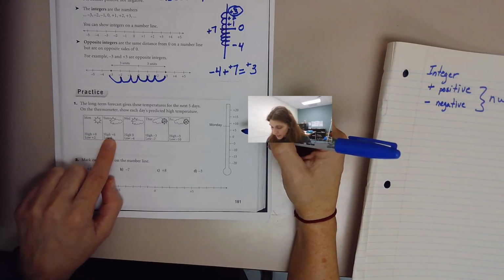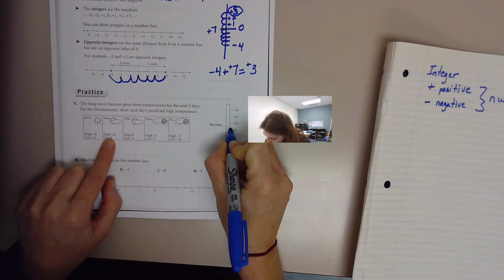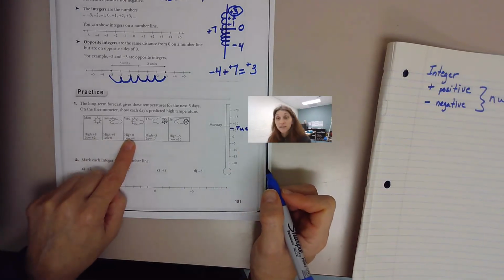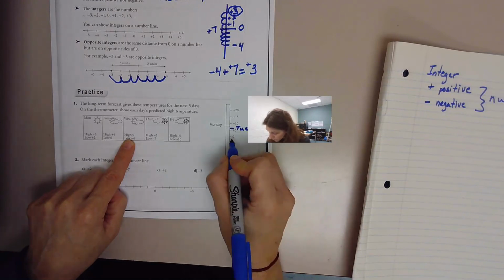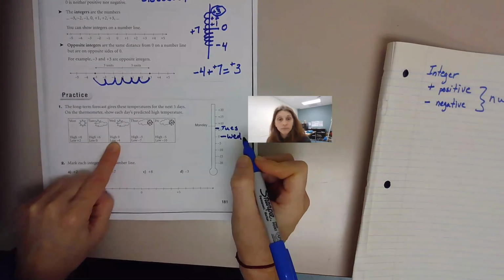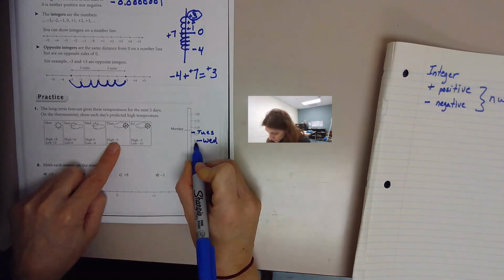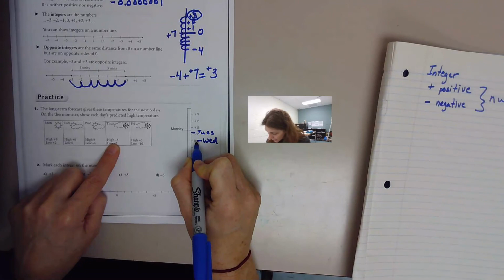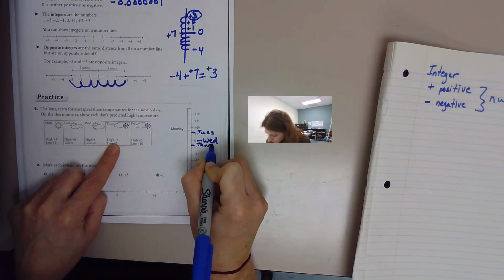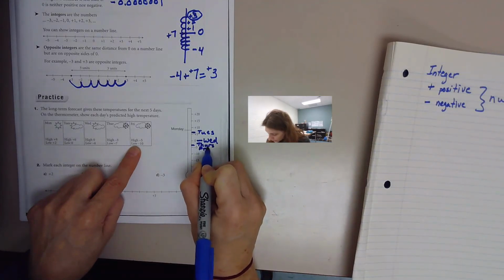Okay, Tuesday, positive 6. So here's 5. So we would put just above 5 would be Tuesday, positive 6. Wednesday's a little bit colder. The high is only 0, right here at 0 Wednesday. Thursday, the high is negative 3. So it's colder on Thursday, and we're at negative 3. So here's negative 5. So just above negative 5 would be negative 3 Thursday. And Friday, the high is negative 5. So right there on the negative 5 Friday.